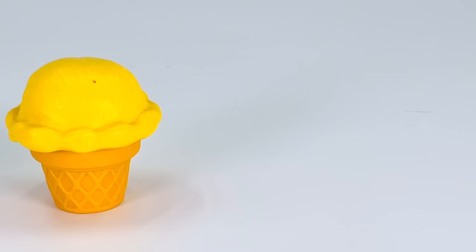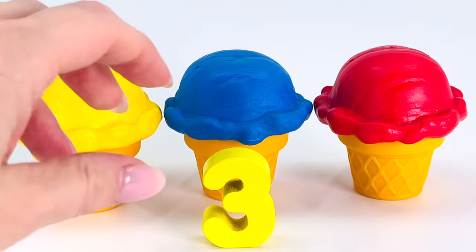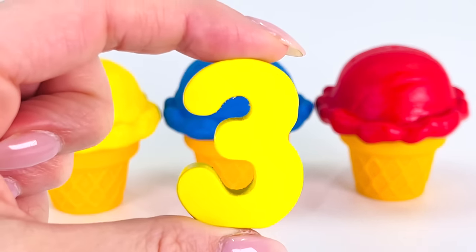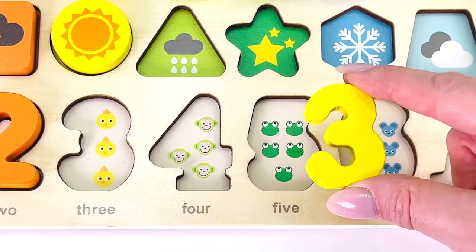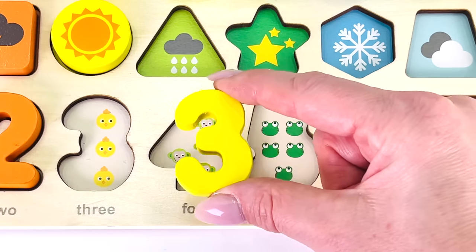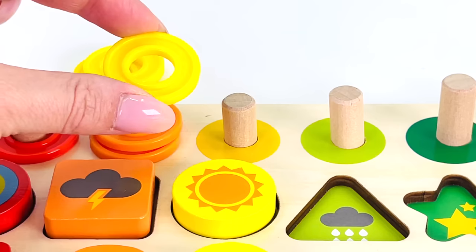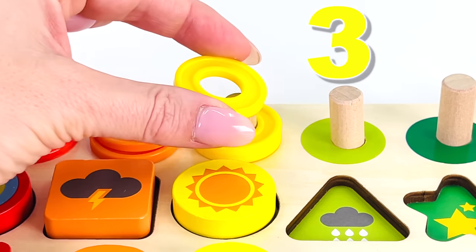Sunny. Banana ice cream, blueberry ice cream, strawberry ice cream. Three ice creams. We found the number three. Let's put it in the puzzle. Does it go here? How about here? No. What about here? No. Here? That's right. One, two, three rings.